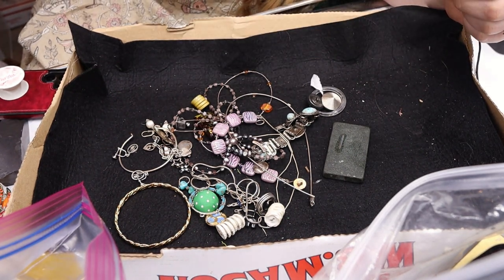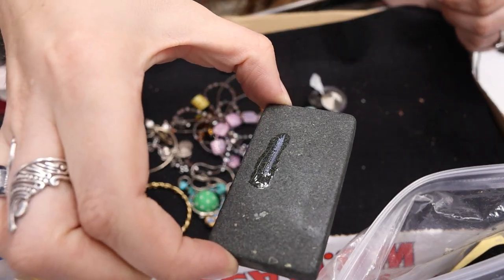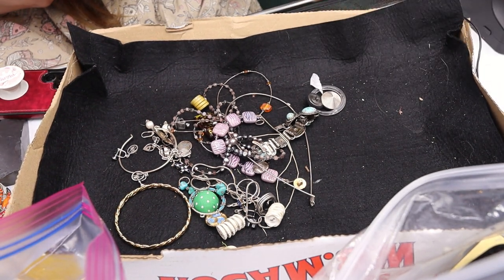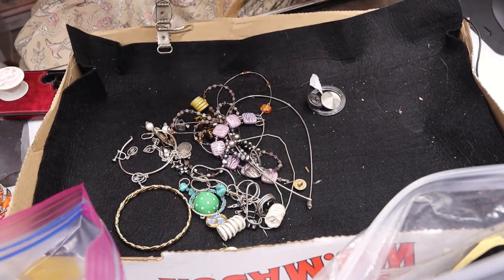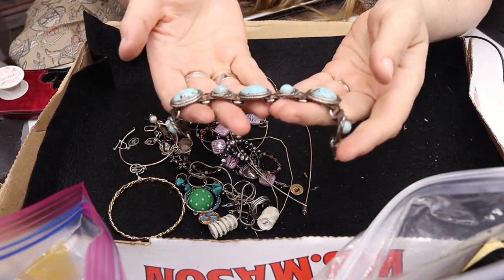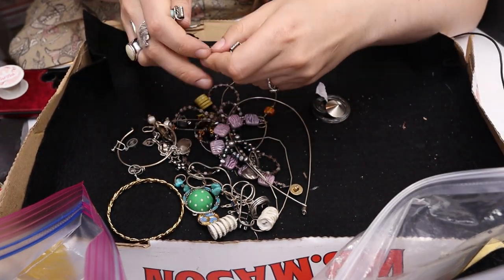It is sterling. It is showing a bright blue. So this is a little sterling flower pin. Lovely. Okay. Next, we have this chain with a faux turquoise. I think this one would do well. And it's kind of heavy, like a faux Southwestern vintage bracelet. Yes.